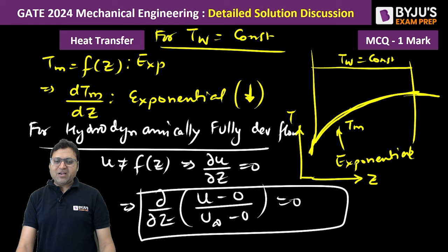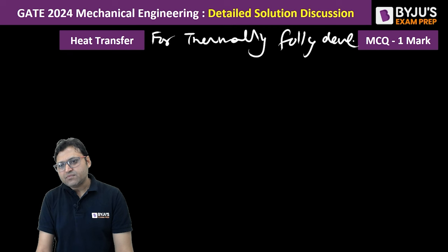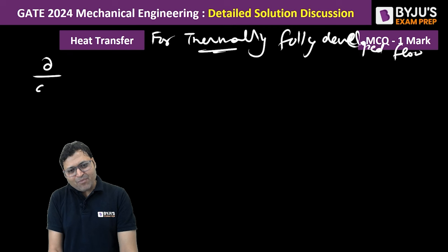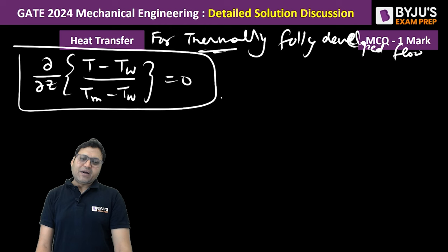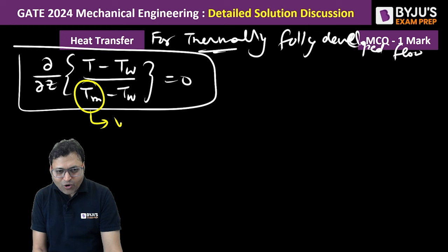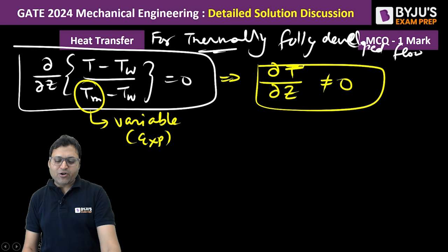But for thermally fully developed flow, if you relate with this, we can say del by del Z of (T minus TW) upon (TM minus TW) is equal to zero. This is true. But because TM is also variable, exponentially in Z direction, we can say del T by del Z may not be zero, but this will be zero.